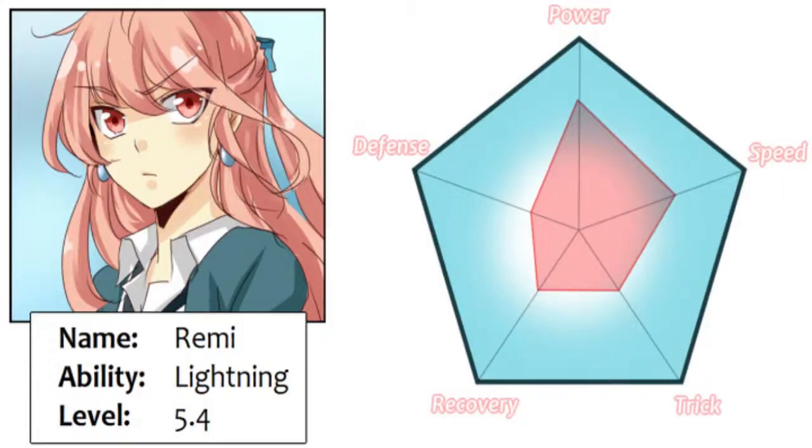Today we're doing Remi, Queen of Wellston High School, aka X-Ray, during her vigilante days. Ability: Lightning, level 5.4. With all my power-up videos, I do equipment, general power-up concepts, and super moves.